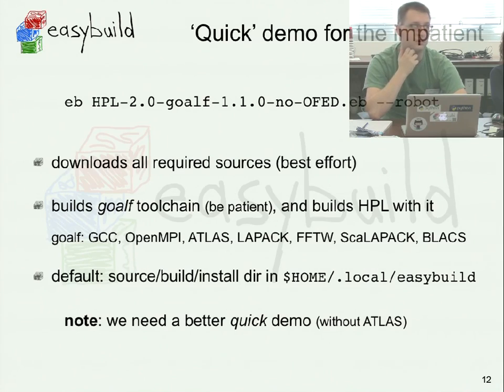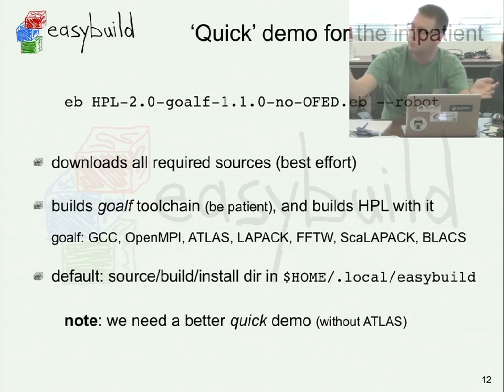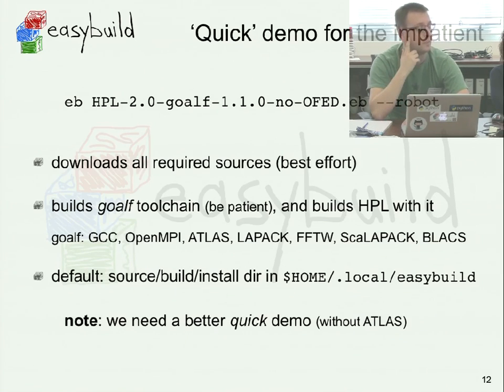It's actually not that quick because building GCC from source takes about 1 hour, even on a recent system. Building ATLAS might take a couple of hours actually. It's a really weird package in the build procedure, so it does some auto-tuning, and depending on how old or new your system is, it might have to do the auto-tuning from scratch, and then it might run for 10 hours. So it's a quick demo in the sense that you only have to execute one command, but it might take a while. So we're actually hoping to get a better quick demo available, and that's one of the things I've outlined for this hackathon that maybe people can work on.